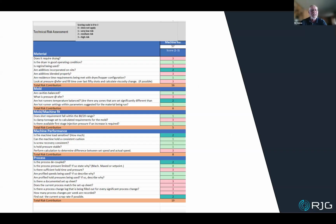So looking at this again as a whole, we look at each category, material, mold, machine, and this is a real example. There's a pretty high risk here in material, pretty high risk. The mold itself has a high pressure loss. We've got a 3. 3 is the high risk. So I've got a high pressure loss there. So I've got material variation, I have a high pressure loss.